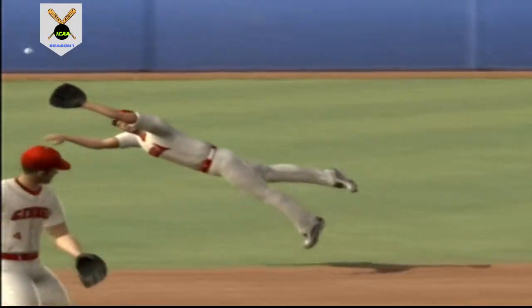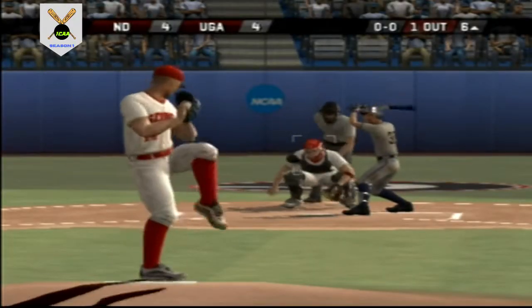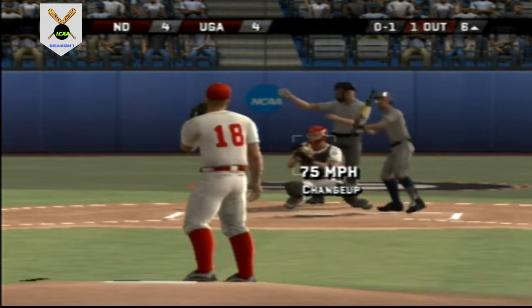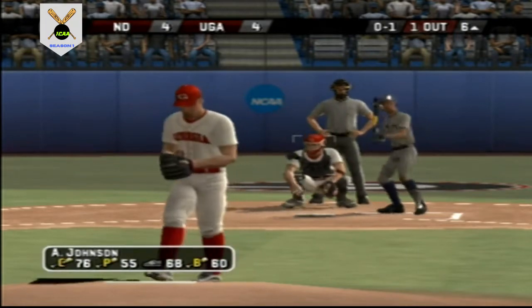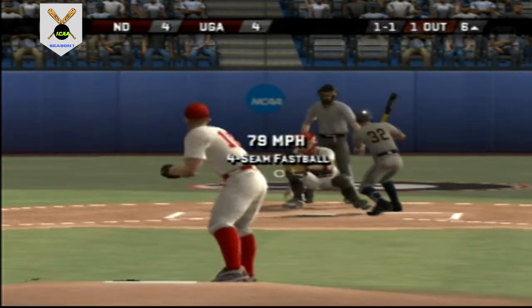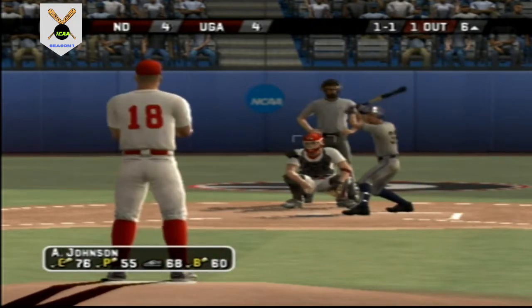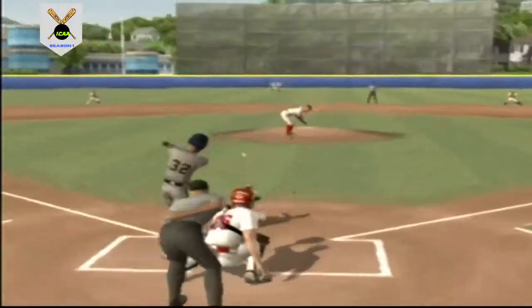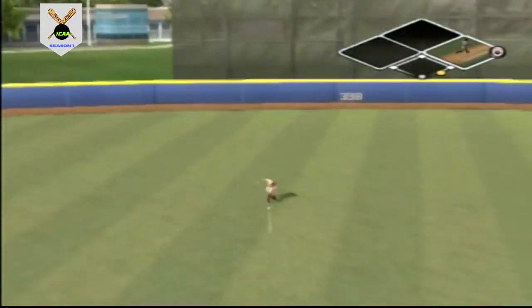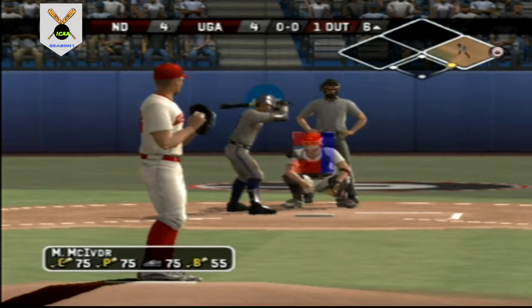And makes the play. Let's take a slow motion look at that Rawlings Gold Glove play. Johnson is 1 for 2 today with a double. Change up for a strike over the inside edge. Fastball missed away for a ball. A ground ball headed for the hole. Gets through, and the batter has a single. Johnson is on with the single, and there's just one out.